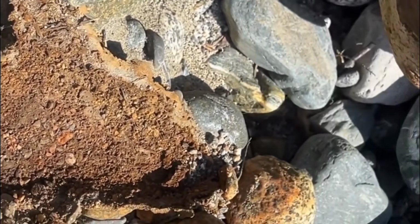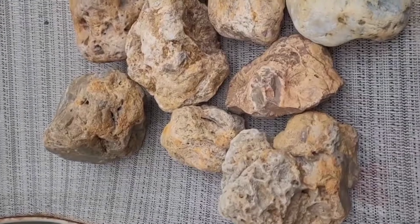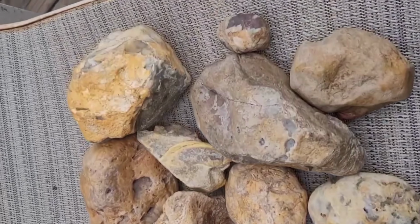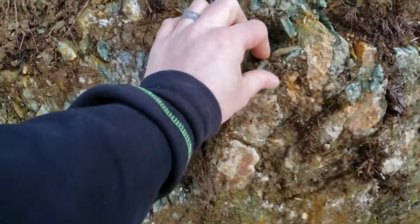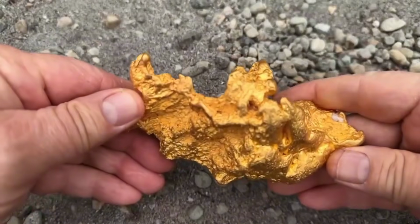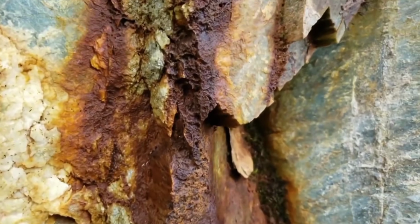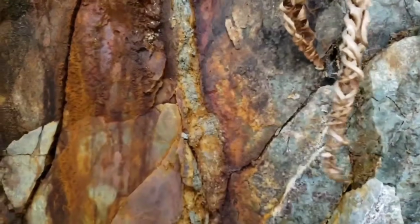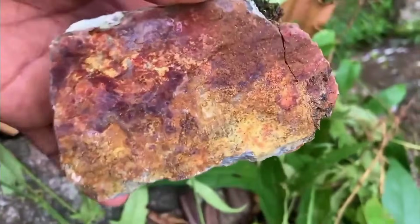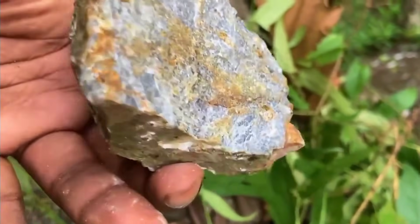Once rust has drawn your attention, the real work begins beneath the surface. Because oxidation is only the visible ceiling of a much deeper system. Below that stained rock lies the zone where chemistry, pressure, and structure decide whether gold is scattered or trapped. As iron minerals oxidize near the surface, they create what geologists call an oxidation cap. This cap acts like a historical record, but it also plays an active role. It changes permeability. It redirects groundwater. It creates chemical gradients that influence where metals can move and where they must stop.